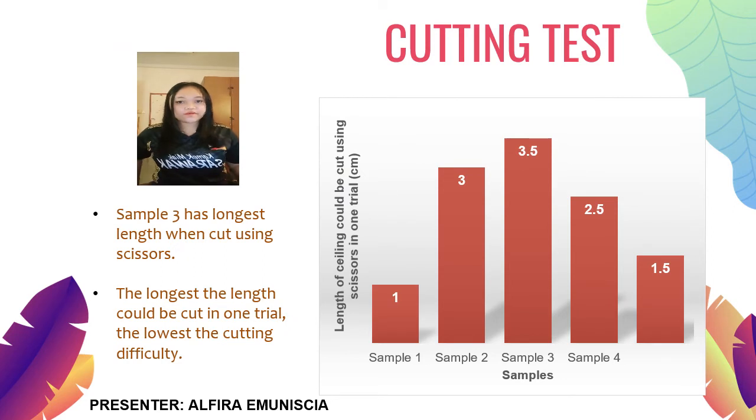Cutting test. In order to find the cutting difficulty, each sample will be cut using scissors in just one trial, and the length of sealing that could be cut in cm is measured using a ruler. Sample 3 has the longest length cut using scissors in just one trial, which is 3.5 cm. Sample 3 also shows less cracking and crumbling during the cutting process compared to the rest of the samples.